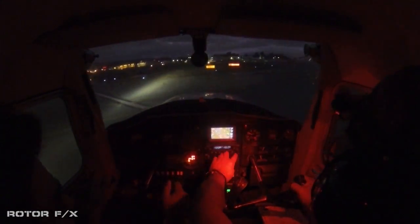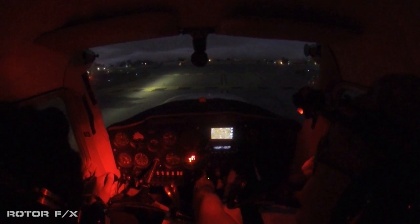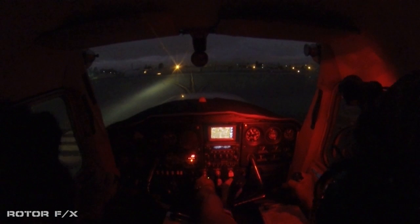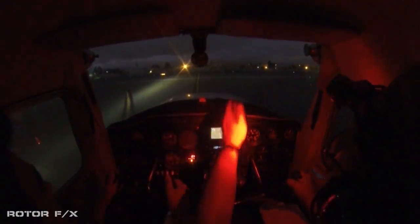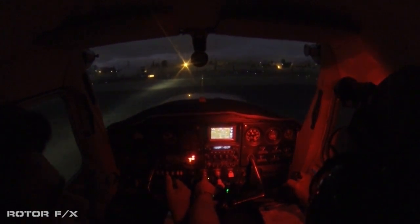Roger, turn right at Golf, cross runway 16 right and contact ground at 121.7 on the other side, 61221. Now, pull the flaps up, all the way up, while I cross the runway here. And look right and left, because somebody may be landing, even though the controller says nobody's coming. No telling. We're crossing the big runway, so that we can go to the other side to go to ROTOR FX. There you go.